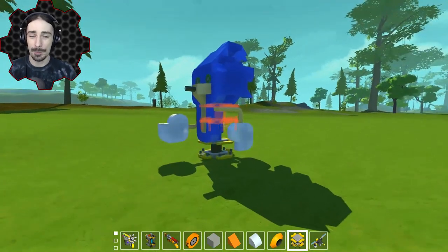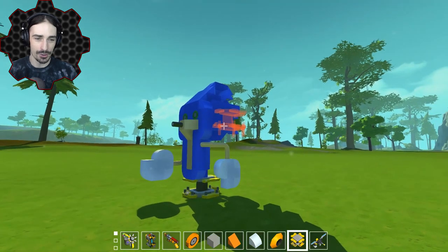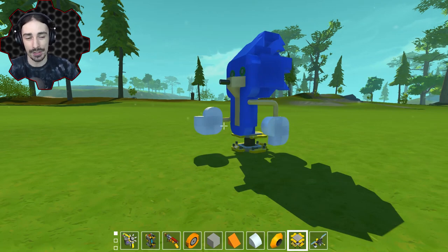All right, guys, quick update. Sonic is coming along amazingly so far, as you can clearly see. Now, it's been tougher than I thought, actually. I will admit, it isn't the easiest thing to redesign the Sonic character.